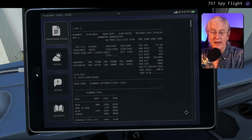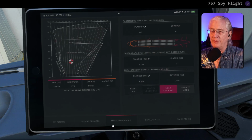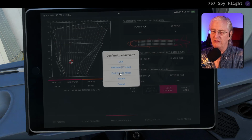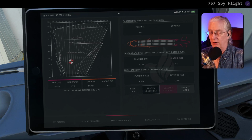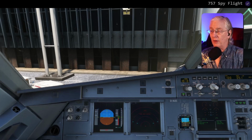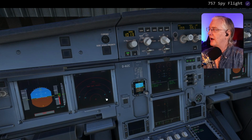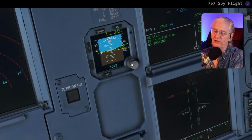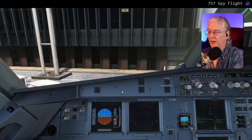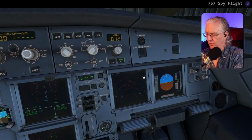Let's come on over here and let's get our passengers walking down the jetway. Phoenix, and mass and balance, and load the airplane. I usually do a fast load, which is 6 minutes. Otherwise, you're sitting here for about half an hour, and we'll be out of here by then. While we're at it, we could do our altimeter settings, which we know from our ATIS is 1012. So let's do 1012. I'm going to be a good pilot and go 1012 here. And let's come on over and do 1012 there. Okay, that looks good too.